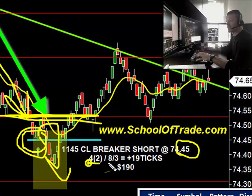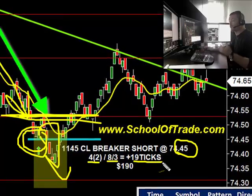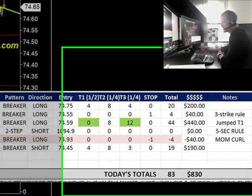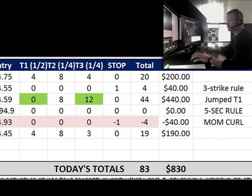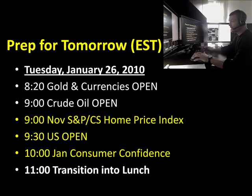We took a +4, a +8, and then trailed our stop to lock in 3 more ticks, totaling 19 ticks. Half off of the 4, quarter off the 8, quarter off of the final runner. That totals 19 ticks, or $190. So total them all up, guys. We made some money at the beginning of the day, gave back a little bit towards the middle of the morning, and then finished up strong with another winner. Total them all up: 83 ticks, $830 in the live room this morning, guys. Only 4 contracts needed to get this done.